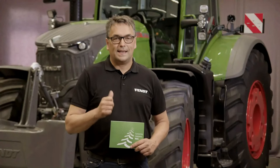But it's not just this completely new state-of-the-art driveline which makes the 700 so unique, but also its smart features and its compact design. And let me give you two more examples for this. The first is the unrestricted row crop capability up to 300 HP, especially for North American arable farmers, an important gap we are filling with the new 700. Another example is the CTF, or Controlled Traffic Farming capability, which we are implementing in conjunction with the new Fendt One operating concept.